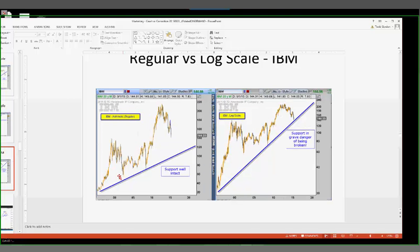IBM. Even since I captured this chart, this is the regular one. We're well above trend support there, no big deal. But if you go to the monthly and the log scale, 140 is support. IBM is down to like 133 right now, I think. IBM just broke uptrend support. And look how far back this goes. This is in the 90s. You're talking almost a 20-year uptrend that's been broken in IBM. That's not good.